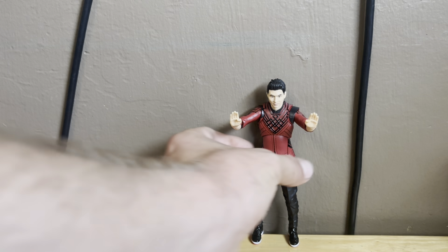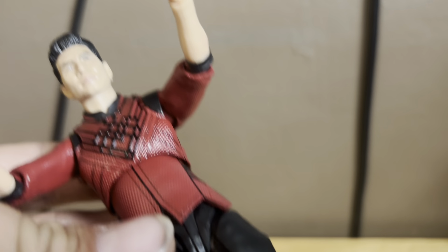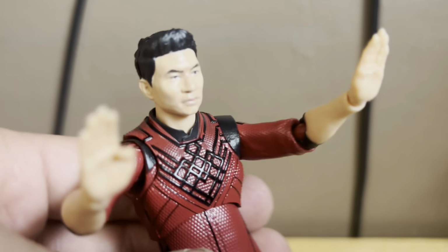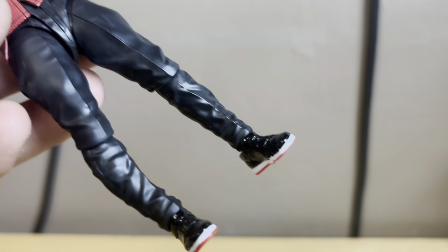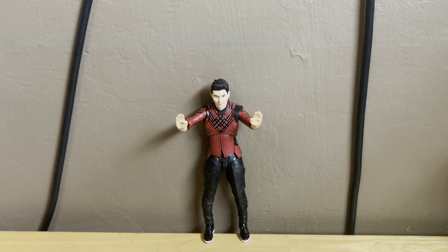Just all the nice sculpted detail in the suit again right here. Just looks fantastic. This definitely looks like Shang-Chi for sure. Looks so screen accurate to how he looked in the film. All that nice sculpted detail on the back of the hair. This figure just looks phenomenal. Incredible. We can get this guy into some pretty decent poses again right here.